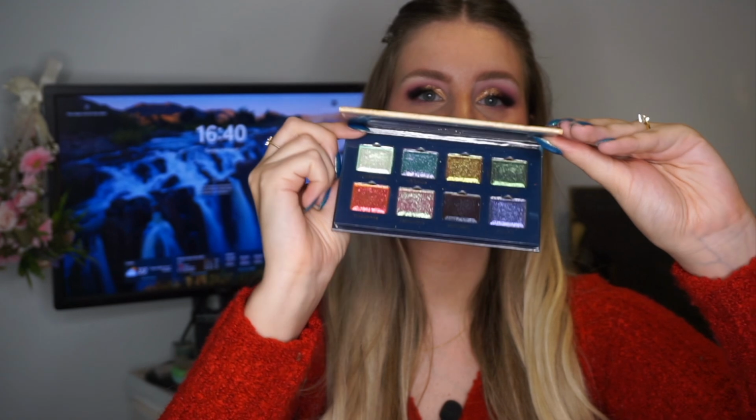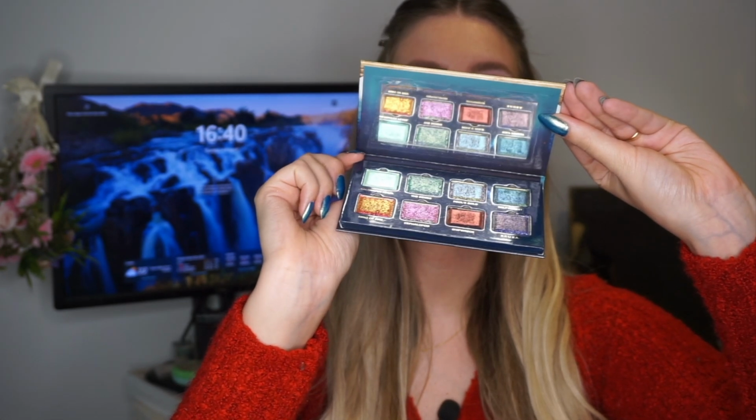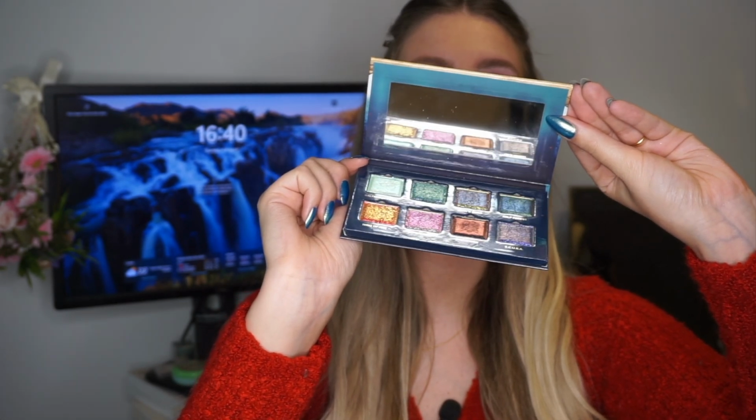Same as this shade here, Shipwreck, because that one looks black, but then if I turn the palette or look in the mirror, you can see right there, it looks like red to almost like gold. And it has a bit of purple tones to it too. It's very, very shifty and it's beautiful to put on the outer corner. So I'm really, really happy with this palette.